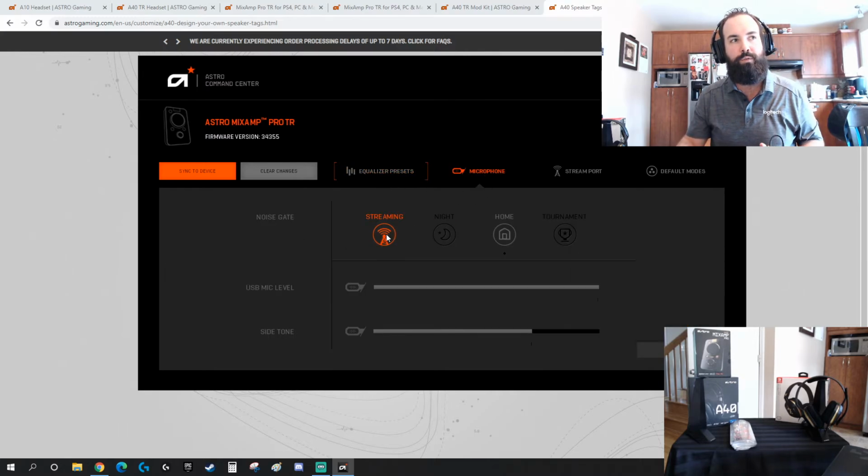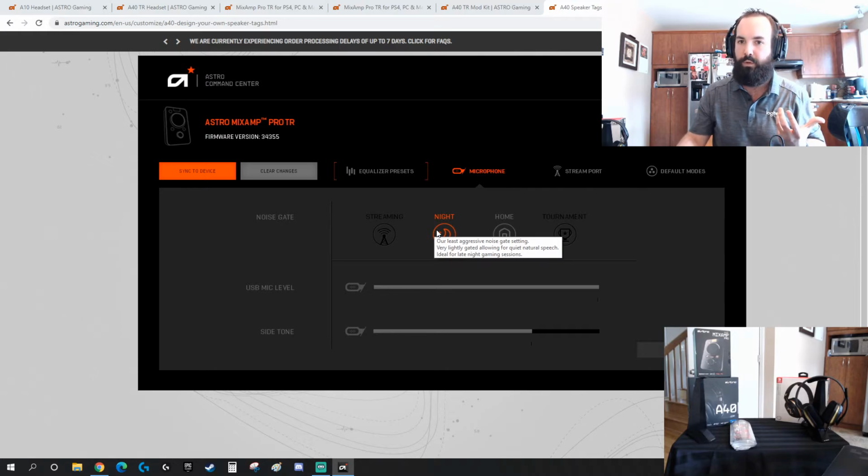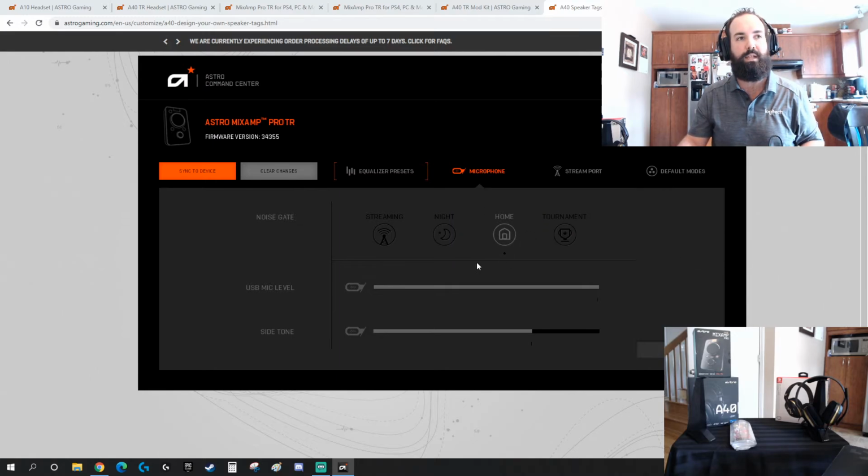So microphone, if you hover your mouse over the logo, it's going to tell you for the noise gate what you can customize. Basically, if you want to do some streaming, you have a preset for your mic to be optimized for streaming. There's one for nighttime. So if you're gaming at home, if you have kids, you can set that for nighttime home use. That's the one that's kind of default.